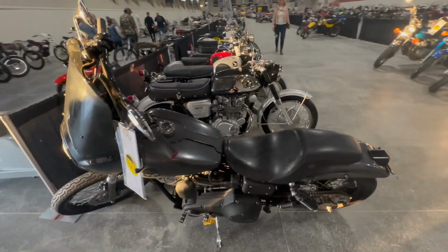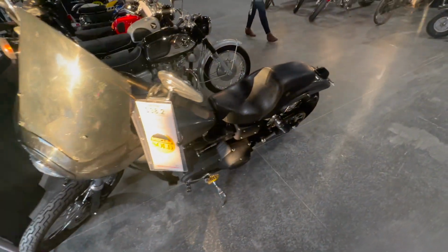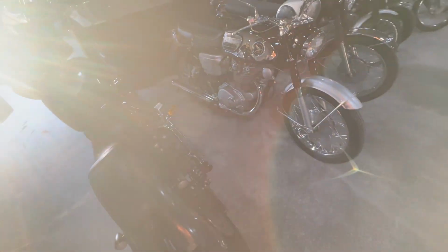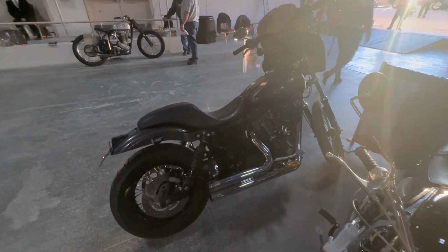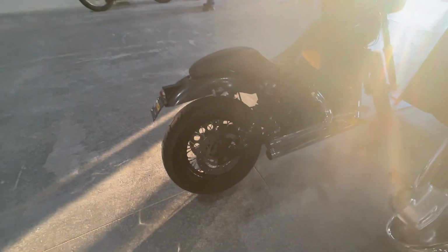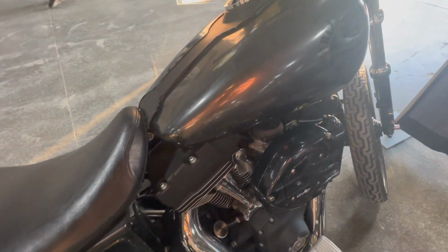So this is one of the bikes that I was bidding on, and I'm glad I didn't get it. It's an 01 FXDX, but it's salvage, and I took her up to about $4,500, and then I let it go because it just has too much going against it. The details, I know the sun's bad right now.